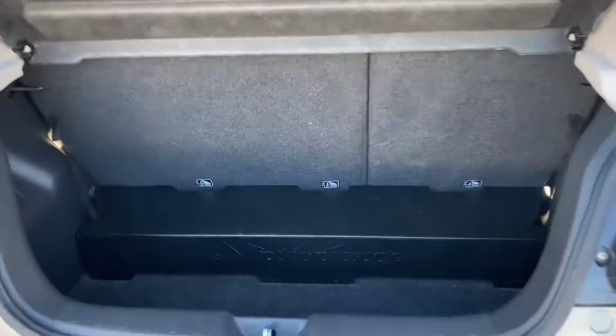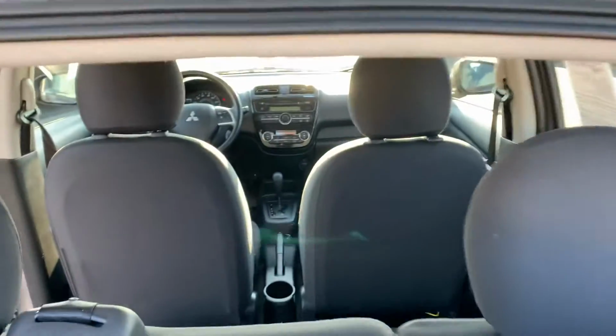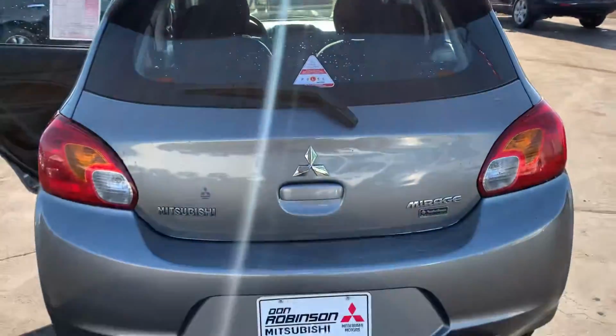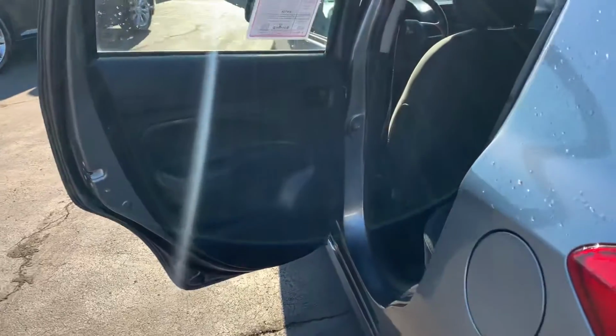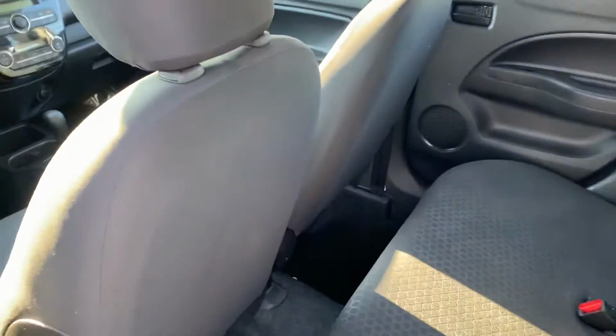This one actually has the Rockford Fosgate stereo, so it's got the upgraded stereo. It's the hatchback, so it just gives you a little bit more room on the inside. And then we install Pulse on all of our vehicles, which is just a rear end collision avoidance. You see the back seat, it looks like nobody's even sat in the back of it.